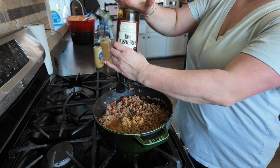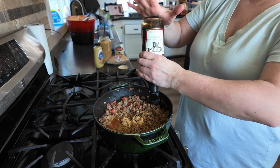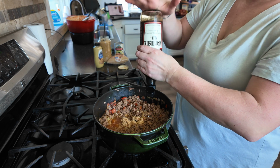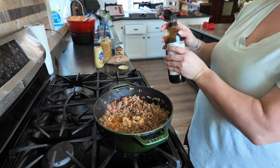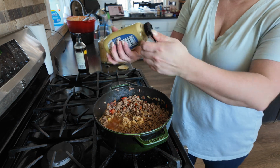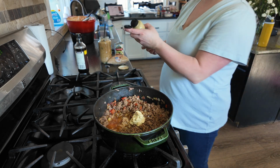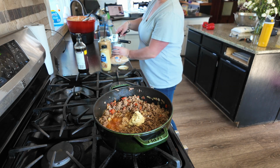This is really what's going to give the sloppy joe its flavor. It's kind of stereotypical flavor, so I'm not shy on Worcestershire. This might actually end up being close to a quarter of a cup, I'd say. Yes, probably a quarter of a cup of Worcestershire. I'm going to add in maybe 2 tablespoons of mustard. I use Dijon, you can use yellow mustard.